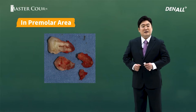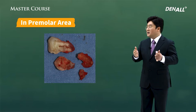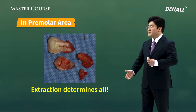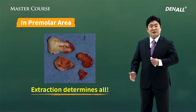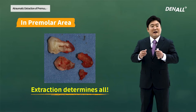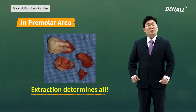So in such cases, what is most important and what takes most time? What do you think it was? It was extraction. Extraction determines everything. It takes the most time and it's very difficult. Therefore, in immediate implant placement, extraction plays a key role.